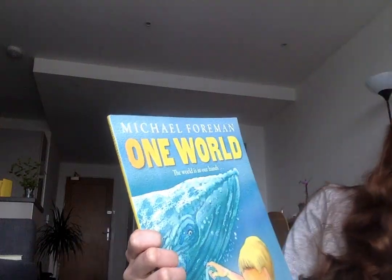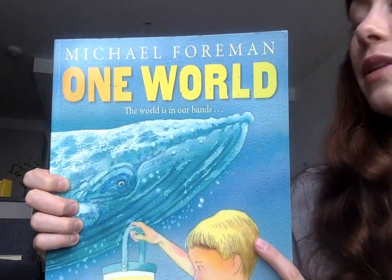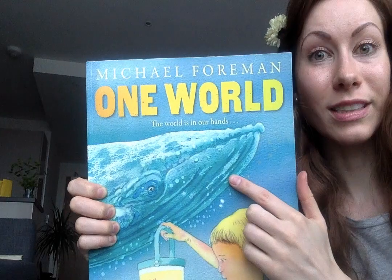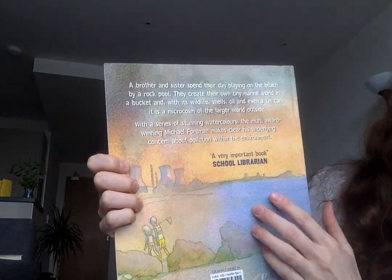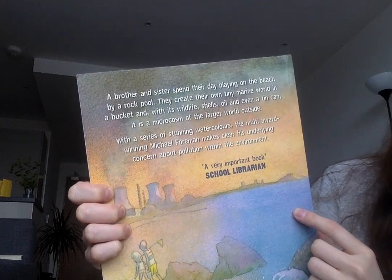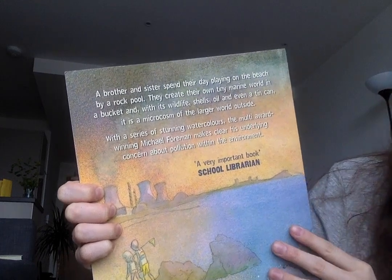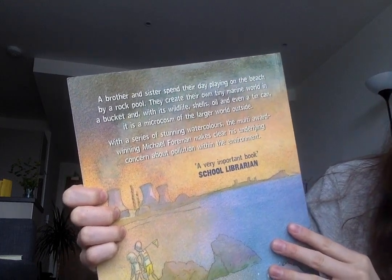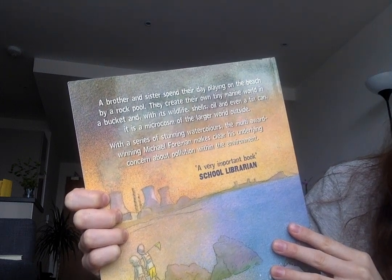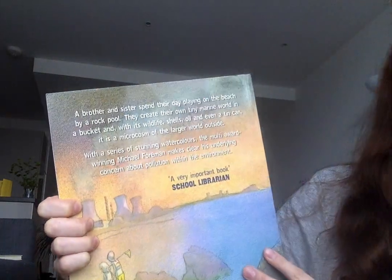So this beautiful book is called One World, and it's by Michael Foreman. And it says, the world is in our hands. And look, it's got a whale on the front. I love whales. And on the back, the blurb says, a brother and sister spend their day playing on the beach by a rock pool. They create their own tiny marine world in a bucket, and with its wildlife, shells, oil, and even a tin can, it is a microcosm of the larger world outside. So it's like a mini version of the world outside.